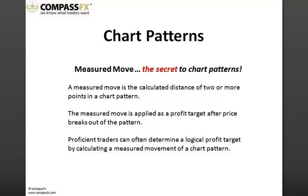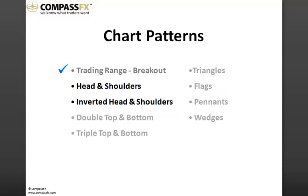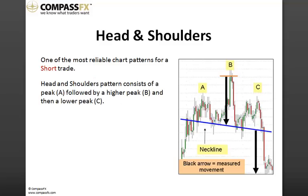So today what I want to do is to talk about the head and shoulders and the inverted head and shoulders. In the previous video we spoke about the trading range breakout. The head and shoulders is simply made up of three high peaks for a potential short setup.